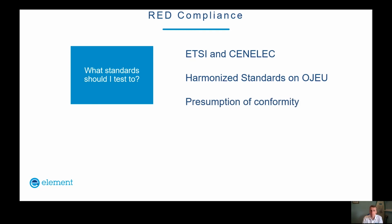And what that means is, if you fully test to that harmonized standard that's listed on the Official Journal, then you have presumption of conformity for that aspect of your device. And it would require somebody else to prove that you haven't got conformity.